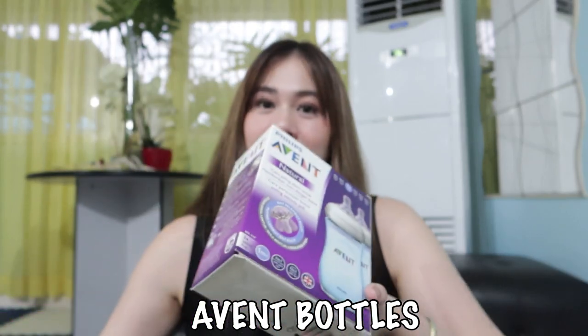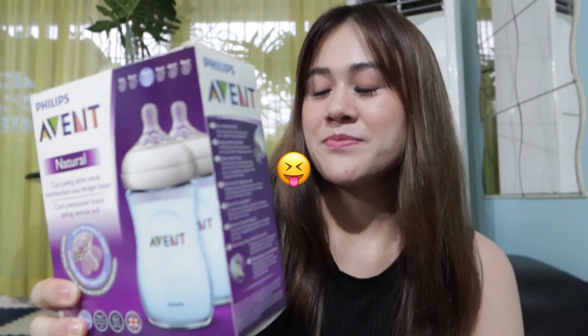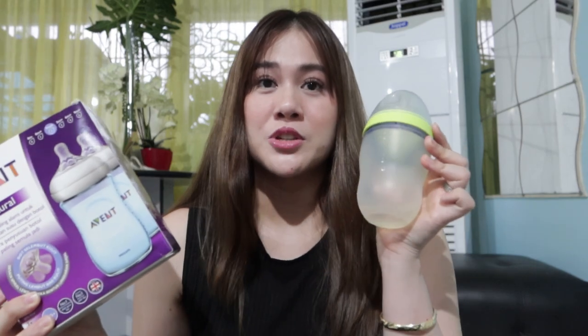Another bottle that I recommend that he's using more now is, of course, Avent bottles. Everybody knows what this looks like. This is a classic when it comes to baby bottles. They've been around for centuries. And surprisingly, si Corky, hindi niya type to nung newborn siya. When he was around infant to 8 months, hindi niya talaga type yung Avent na nipples and yung mismong bottle. Talagang strictly Komutomu siya nun.